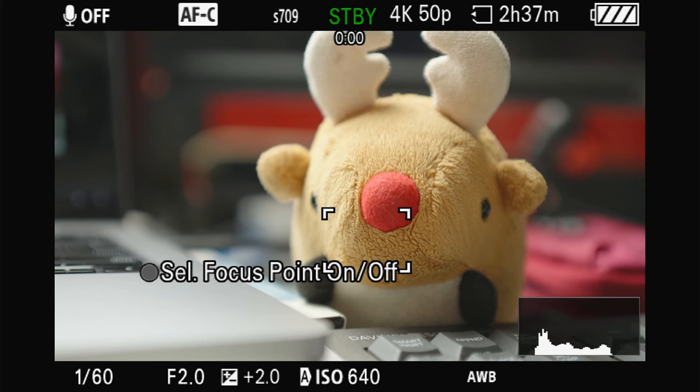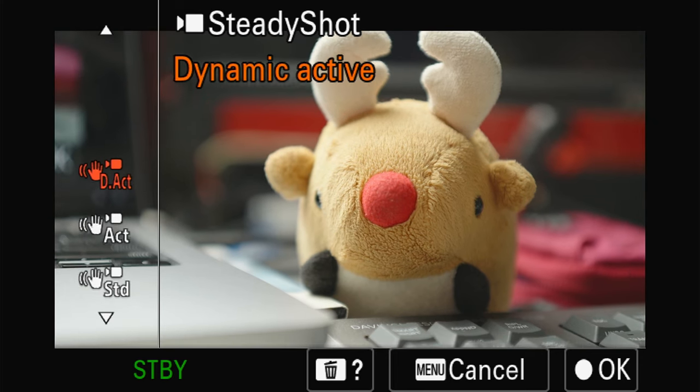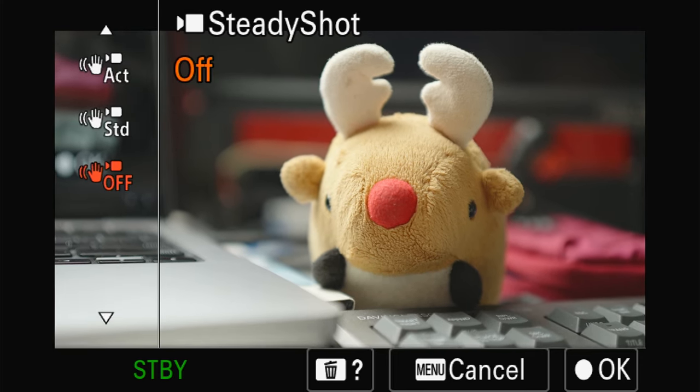But as we mentioned earlier, the stabilization in the Sony is cropping your 4K regardless of frame rate. Dang. So you can shoot 4K 120p on the Sony without a crop, so long as you didn't want stabilization beefed up in the camera.